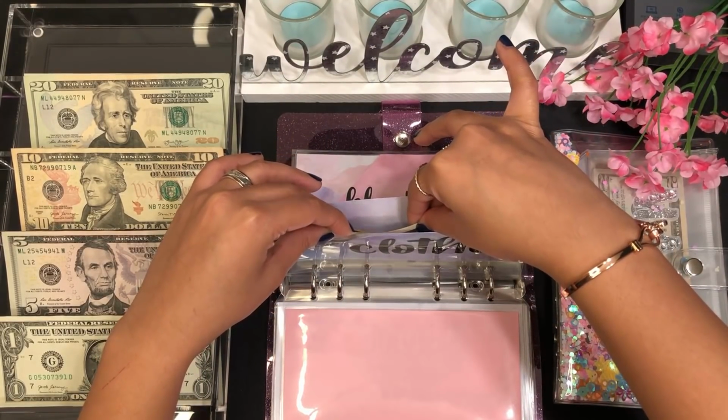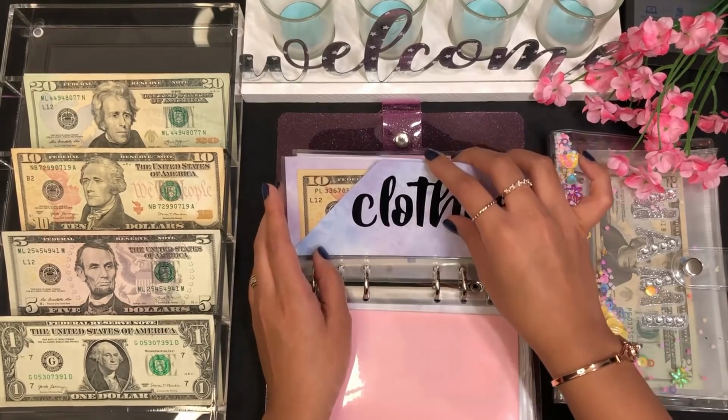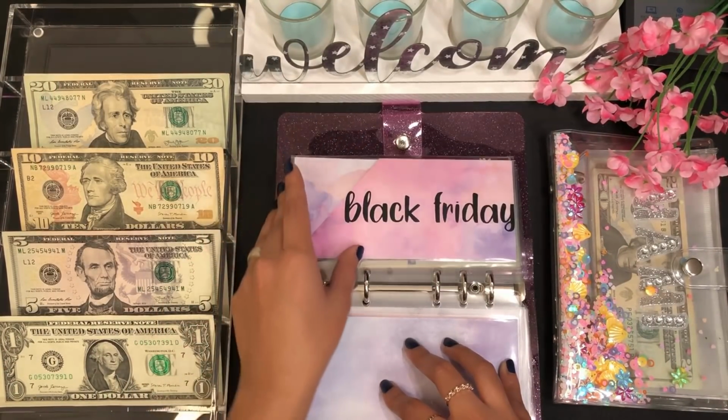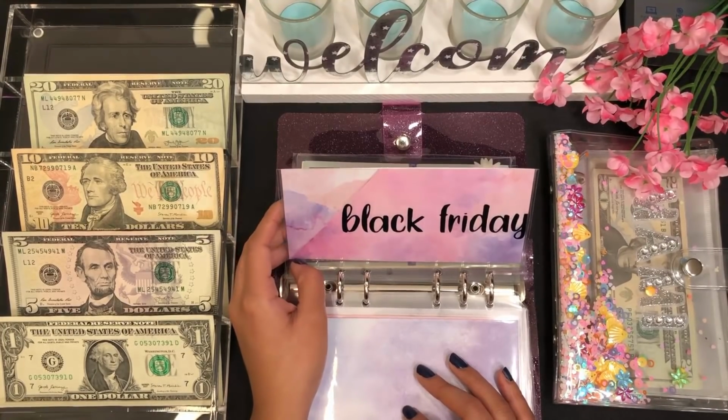And I just need to pay myself back with this money. So I will be unstuffing this money in my cash unstuffing for December. So moving on, we have Black Friday. Won't be getting anything. I'm not going to be stuffing this envelope for now.